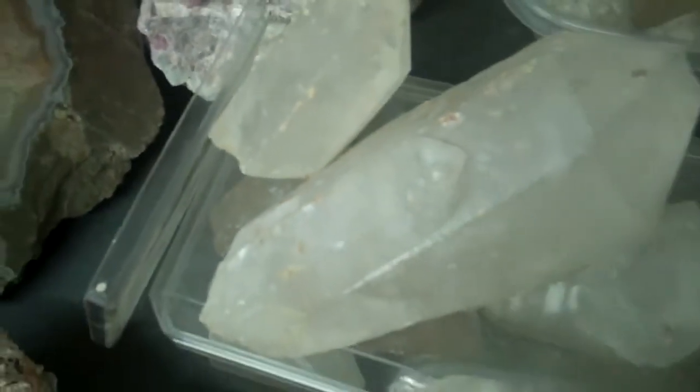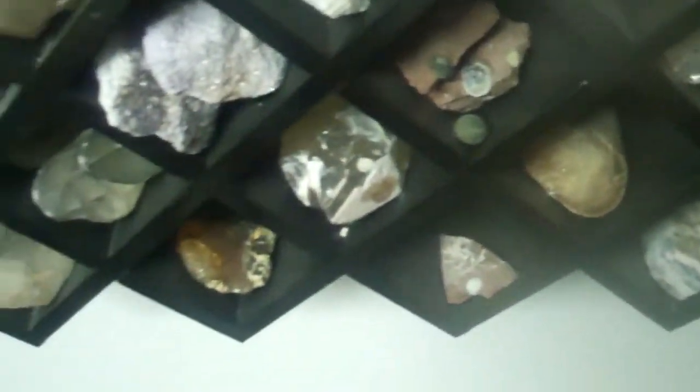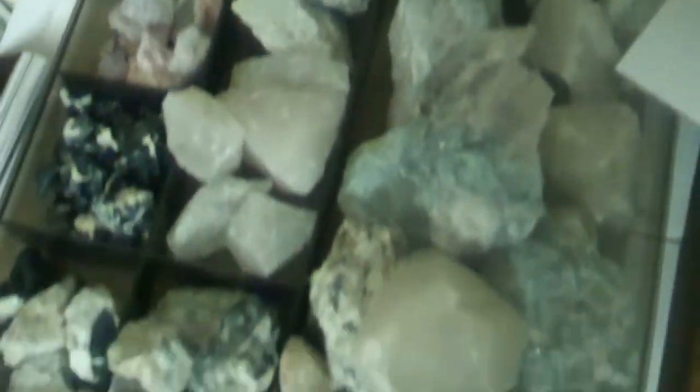Okay. Well, here, why don't we have my wife take over. Up here is some smoky quartz, a nice piece. And all this is from the mine. Over here, some various matrices. Black tourmaline, different colors from the mine.